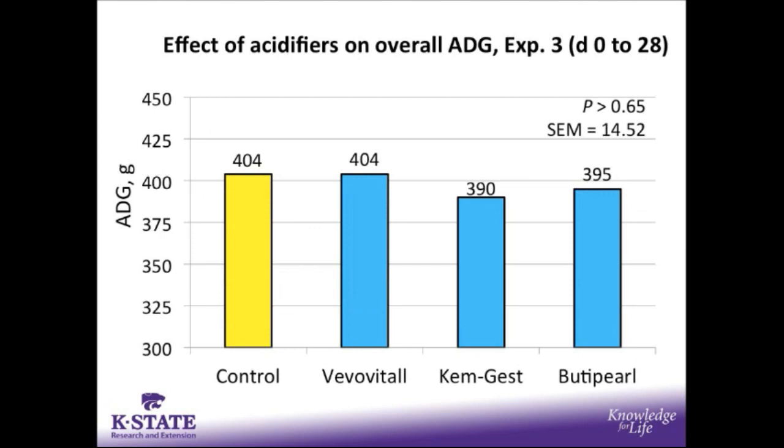Let me start over on this slide. So at this point, in experiment 1, under the university conditions, we did not see any differences when including acidifiers in the diet. However, when we took those diets to the field in experiment 2, we saw improved average daily gain and feed efficiency.